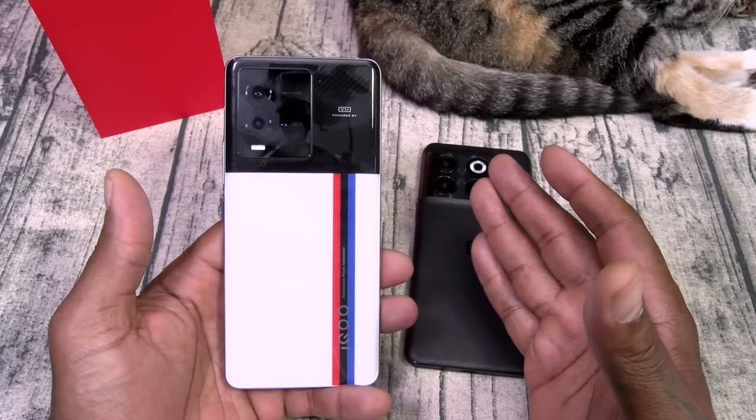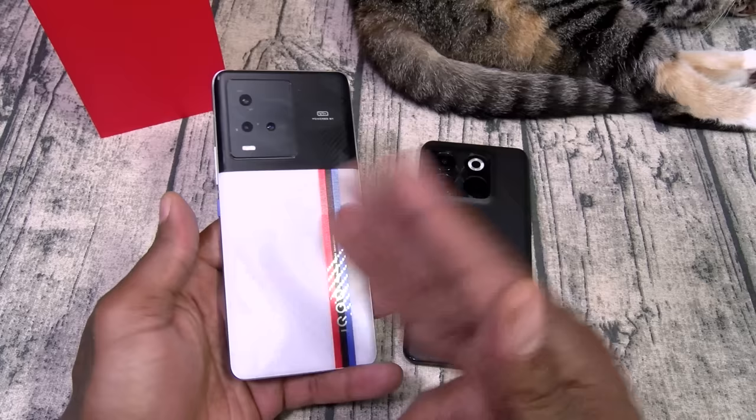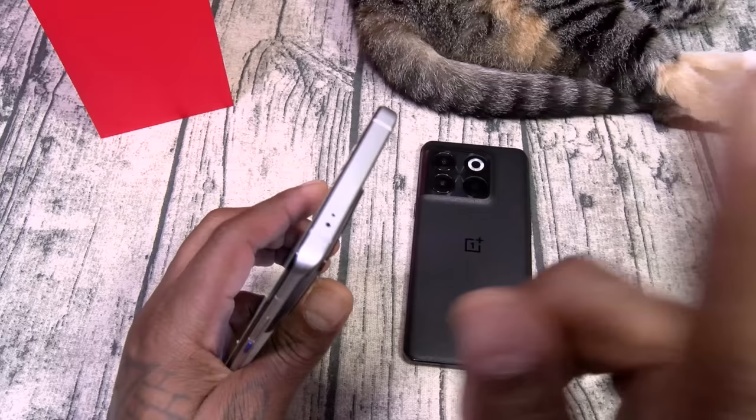Okay, this has 120-watt fast charge. This is 125-watt. So basically the same charging speeds, but I'll put it to the test tomorrow. But my biggest difference would be the IR blaster. That's why I would get this phone.